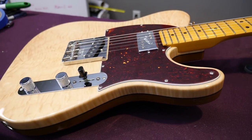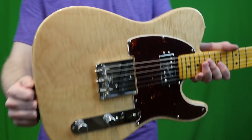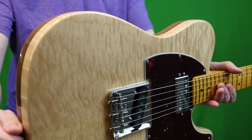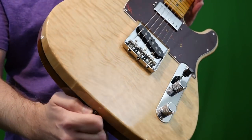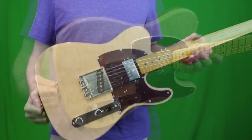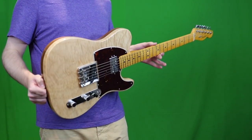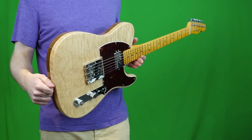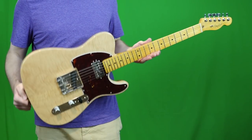But now let me tell you about my first impressions, just opening the case for this one. Man, look at this top. It's so beautifully quilty and flamed. This is definitely a prime example of one of these. It's a beautiful top. But once you pick it up, you go, huh, it's lightweight, but not crazily lightweight. We'll throw it on the scale here in a minute, but what you're probably really wondering, is it neck heavy?